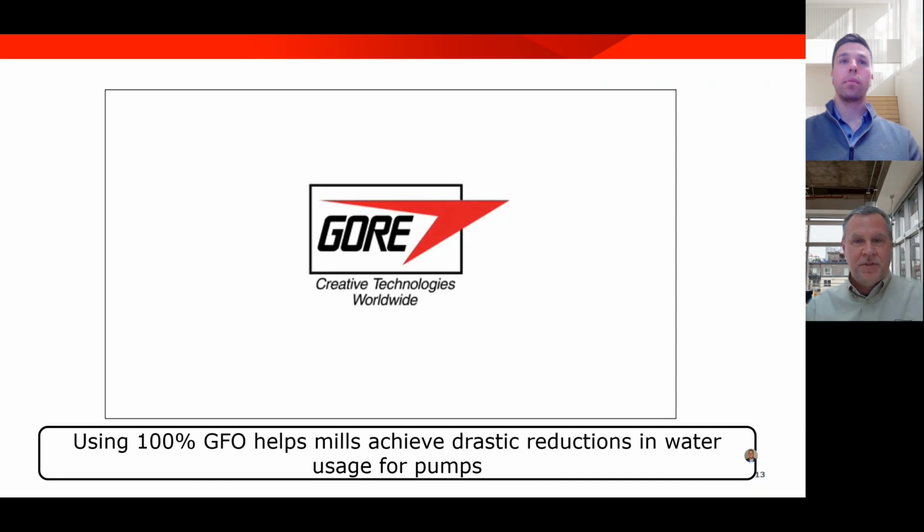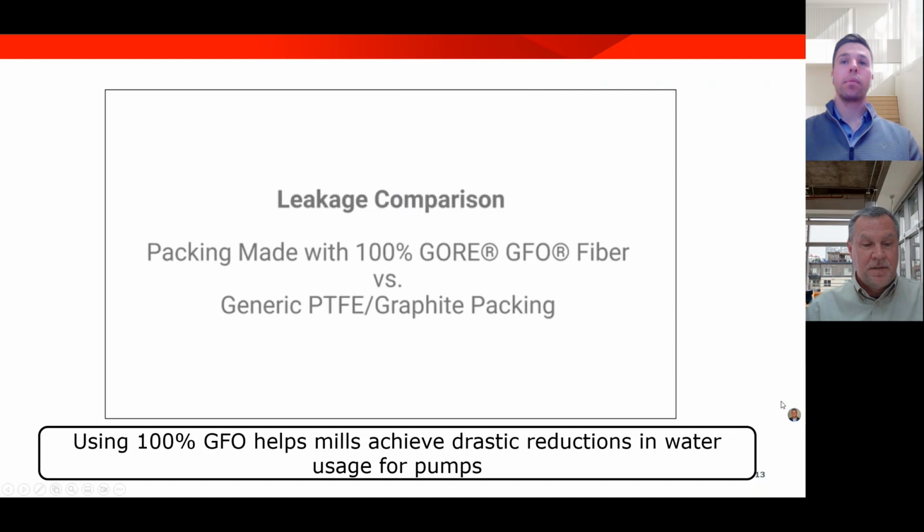Now I'll share some information around metrics around switching to GORE GFO packing.